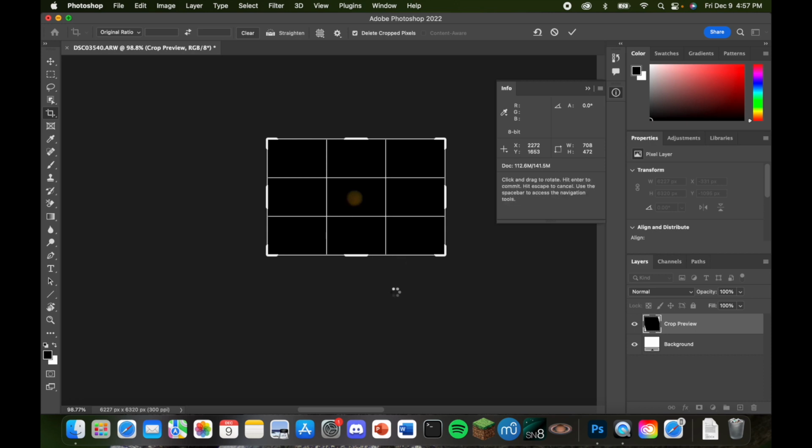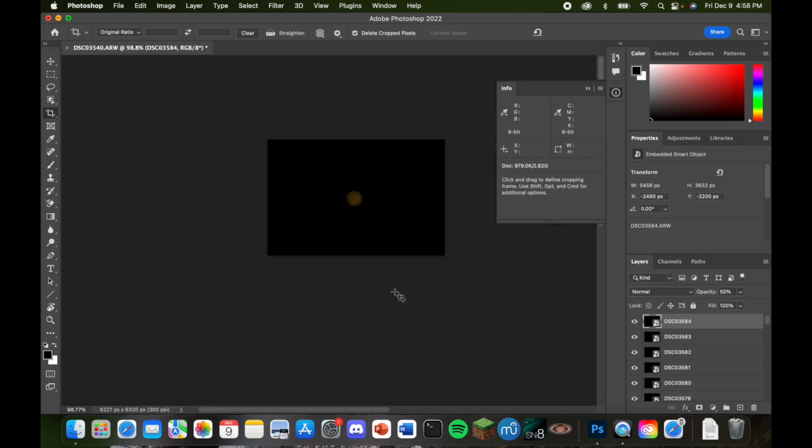And crop. All right, here's our cropped picture. The next thing that we have to do is scroll down here and make sure that there's no cut off parts of the picture. Like if there's a big white chunk in the picture, you'll notice that. But it looks like we are good.